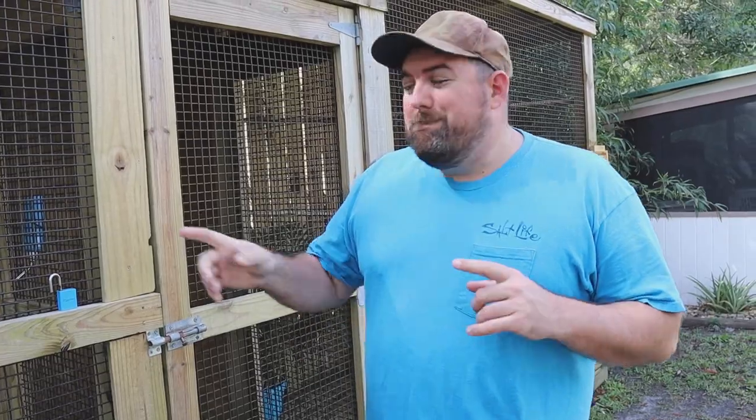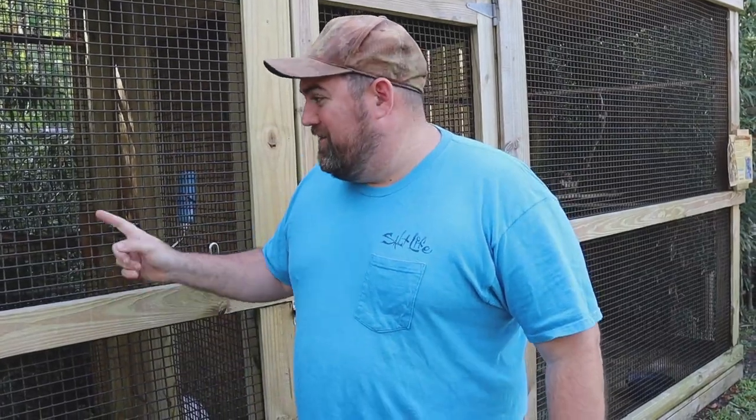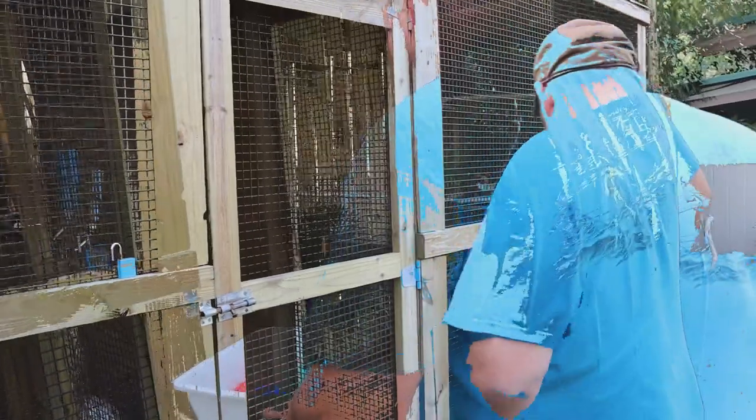So next we're going to do Bingo, the black tufted marmoset, and Dill, our little three-banded armadillo. They actually live in here together, so we're going to give them both some enrichment to play with. This is going to be super fun for them.